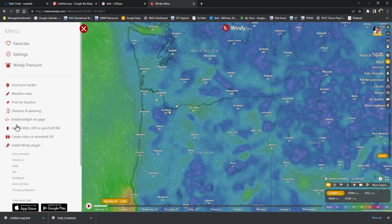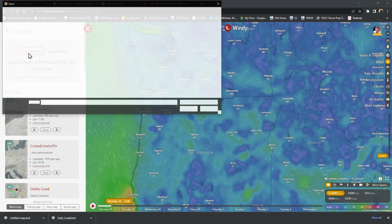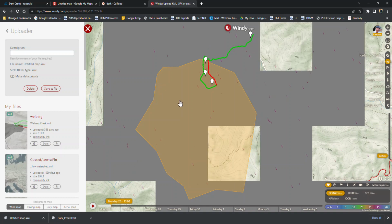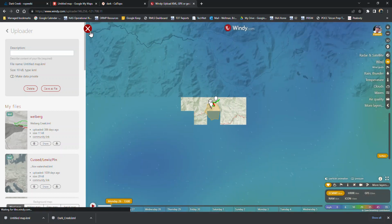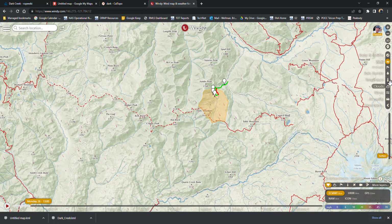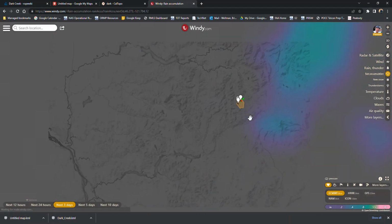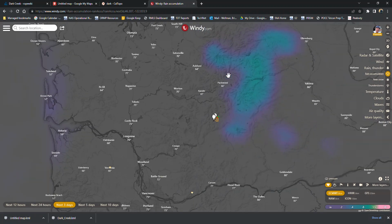We'll upload a KML here, and we'll choose our file. We're going to grab that untitled map again. So this is the wind forecast. Here on the side, I can look at the rain accumulation map. So I can back this off and say, okay, for the next 3 days, this is the accumulation.